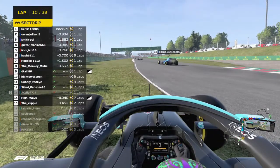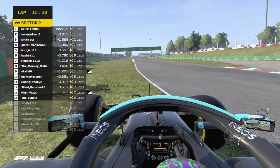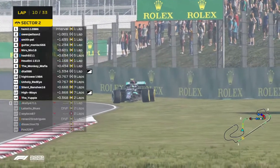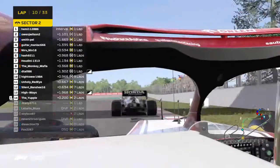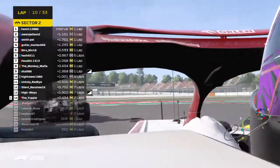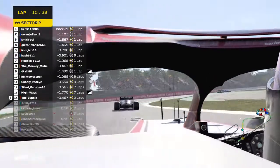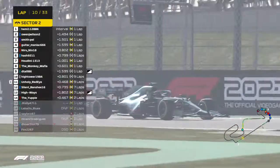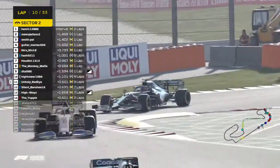Oh, majorly unfortunate for Mercedes, as both of their cars have crashed here in the Spanish Grand Prix. No safety car, as they clean up the Mercedes off track there. What an unfortunate day for Mercedes racing.